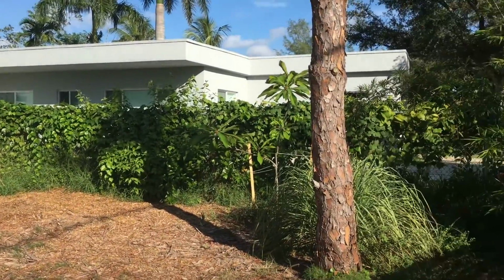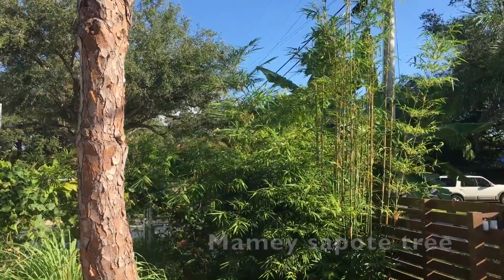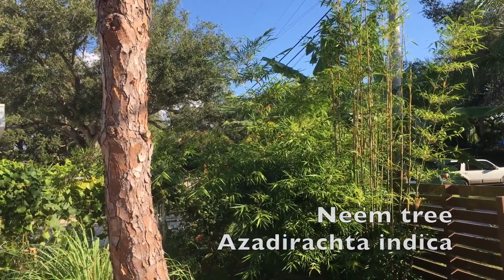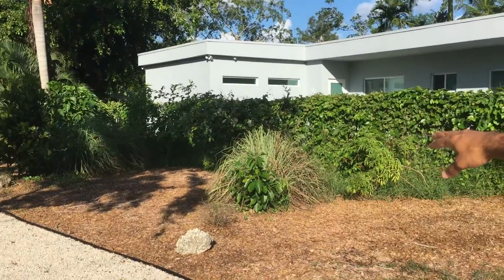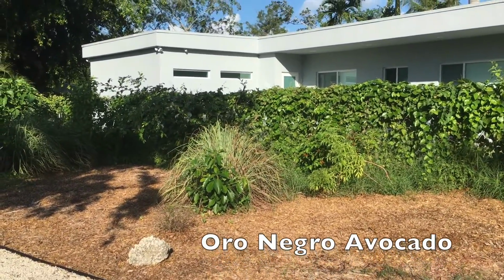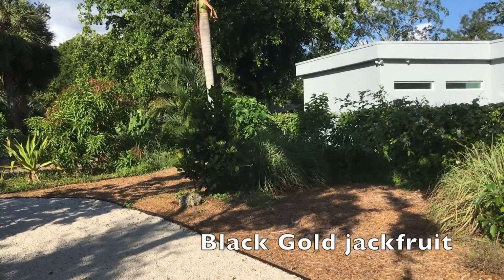On the right side you will see a Mamey tree, and further at the corner you will see a neem tree that has been cut down a little bit because we heard that a hurricane was coming this year, so we wanted to trim it as it was getting too tall. In between the parking we have a small avocado tree, just planted a year ago, and on the other side we have a jackfruit tree that is the black gold variety.